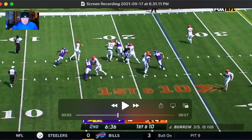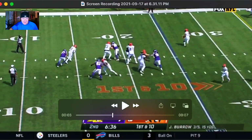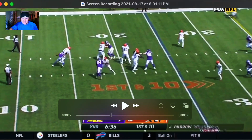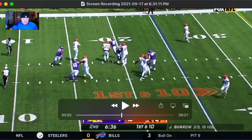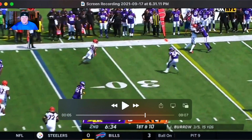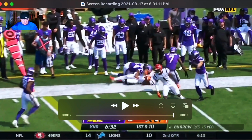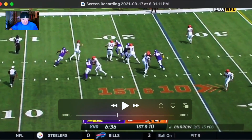Look at him. He falls back, but he's falling back in zone, so it doesn't really matter in this situation. Looks like it's probably like a cover 3-ish. Burrow's rolling out. Mixon's right there underneath. Catches the ball, and he's looking upfield. This is where he gets aggressive. Lowers shoulder. Gets out of bounds.